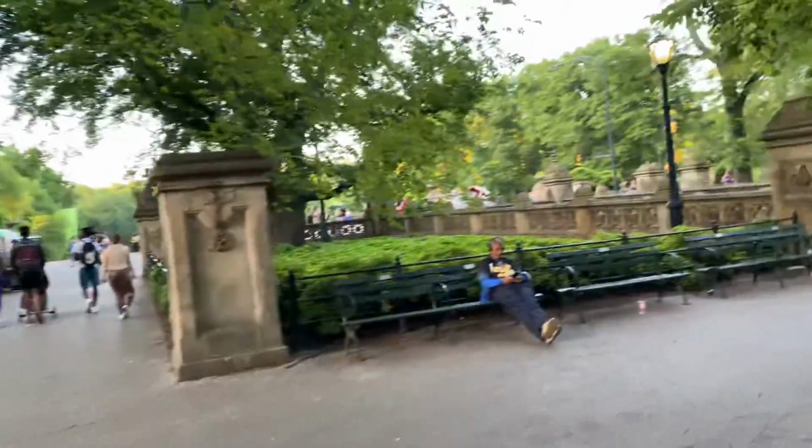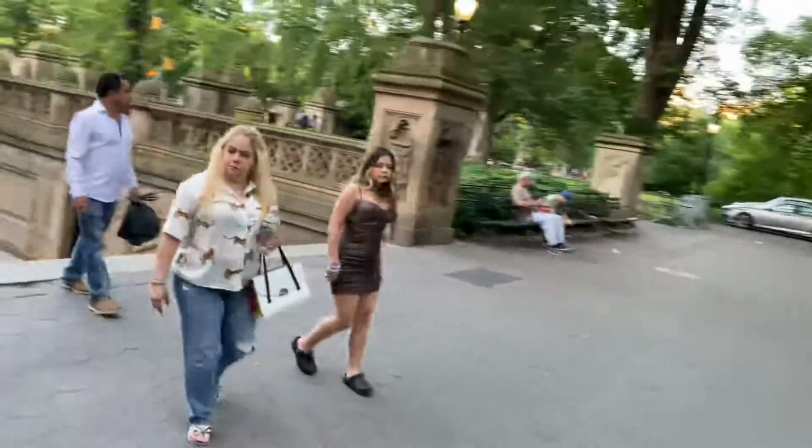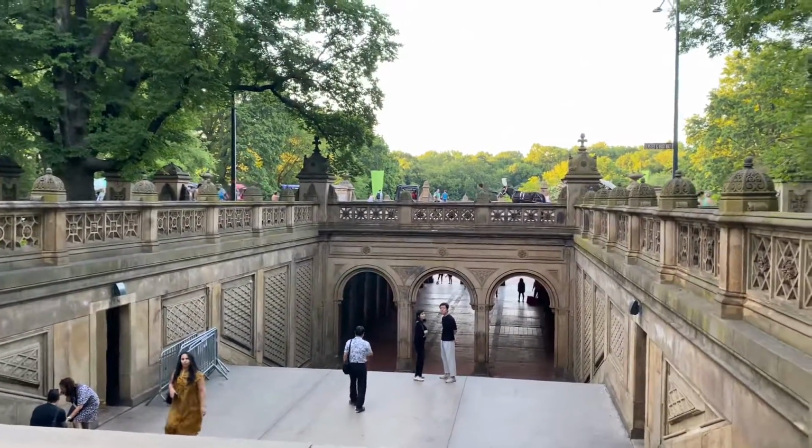This side of the cut across. That's this side.